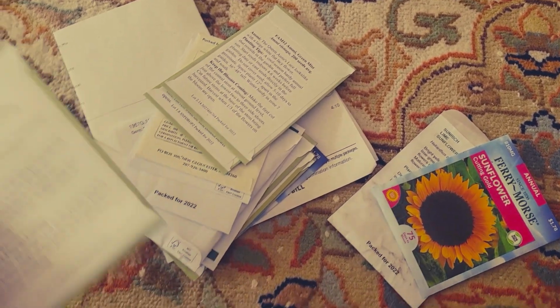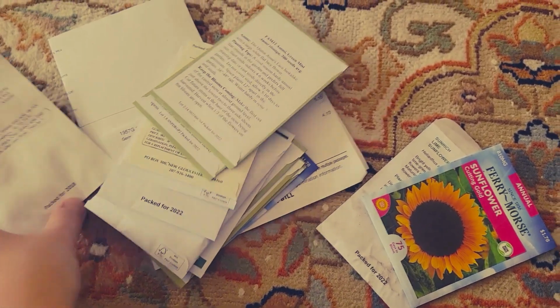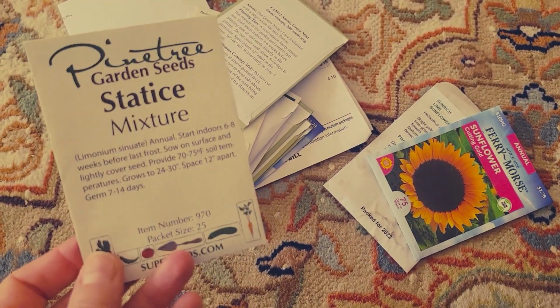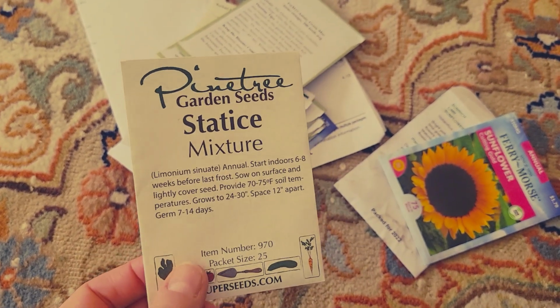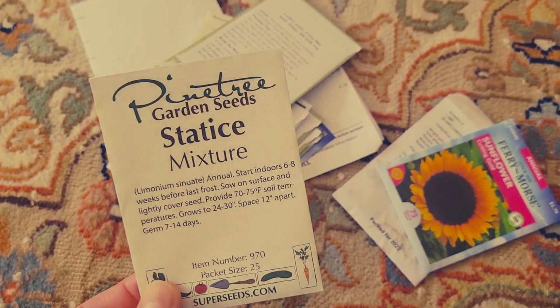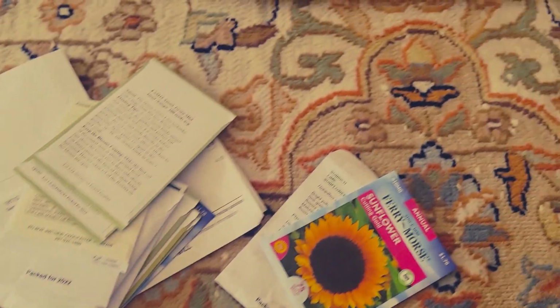I'm also growing soapwort, which is a spring bloomer. I have some old strawflowers, so I may grow those. They're red strawflowers. I have some statice, and I love statice. Statice lasts a really long time in the vase, but I have trouble growing it. It just seems like it takes forever to grow, and I don't get very big plants, so it may need richer soil than what I have.